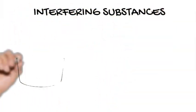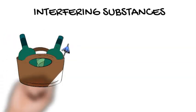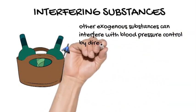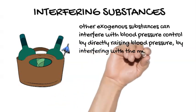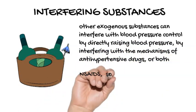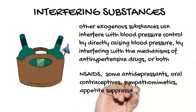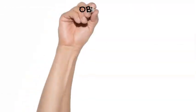Interfering substances. In addition to dietary substances such as sodium, other exogenous substances can interfere with blood pressure control by directly raising blood pressure, by interfering with the mechanisms of antihypertensive drugs, or both. These include non-steroidal anti-inflammatory drugs, some antidepressants, oral contraceptives, sympathomimetics, appetite suppressants, herbal supplements, and alcohol.